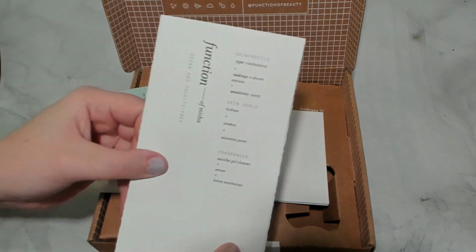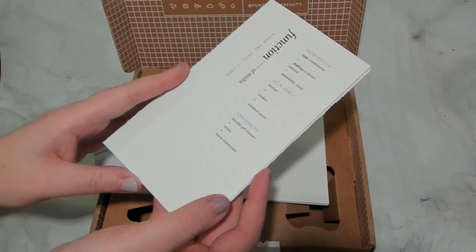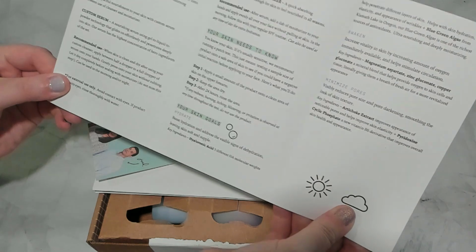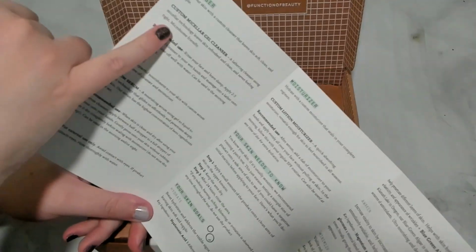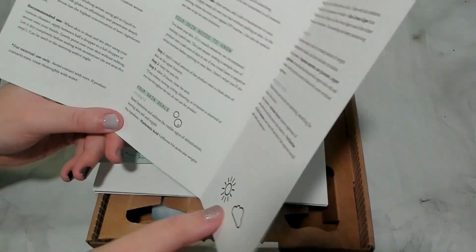So here on the front, you have your skin profile repeated. So this is what it says on the front in case you forgot what you filled in on that quiz. And over here you have all the information about the things. So you always have a product. Here you have the cleanser. You have what kind of formula it is and recommended usage. And you have this for all 3 products.